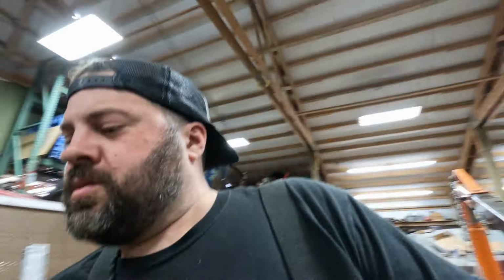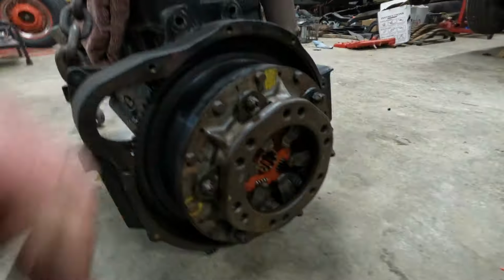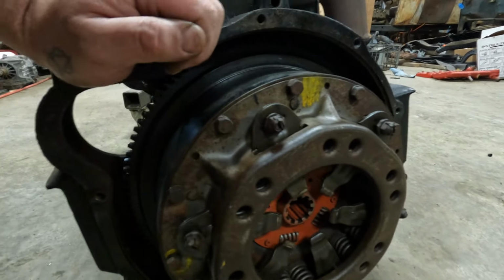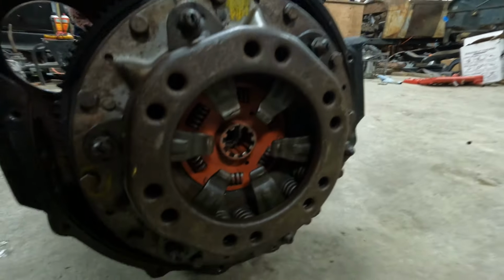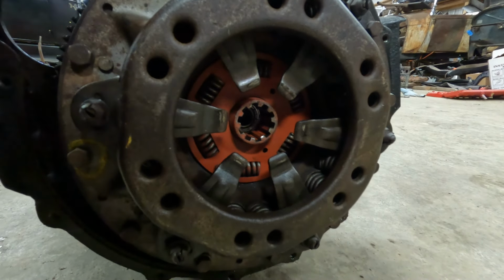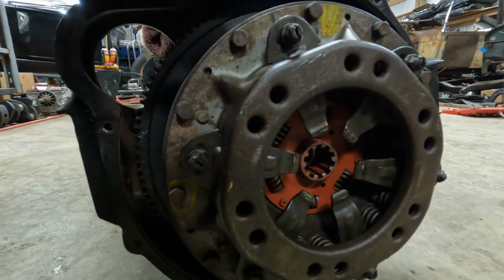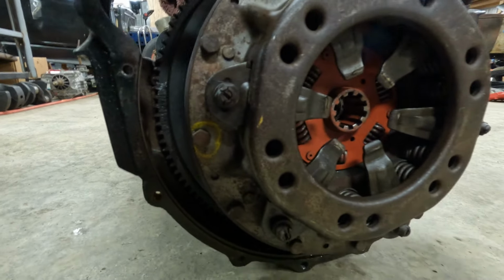I wonder if the clutch is in backwards or something. So, not seeing anything terrible, except for maybe some of these adjustments. I need to look at another clutch. That's really weird. Well, I'm gonna keep investigating.